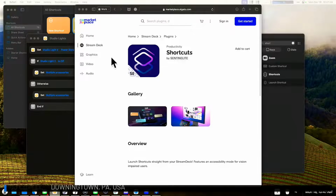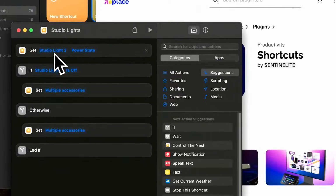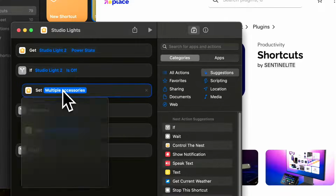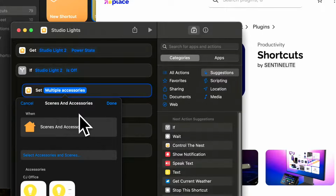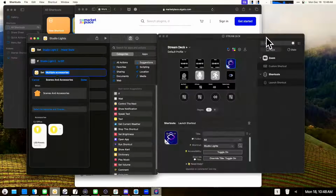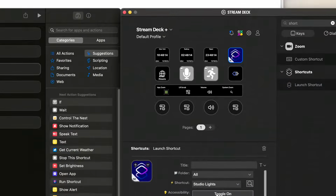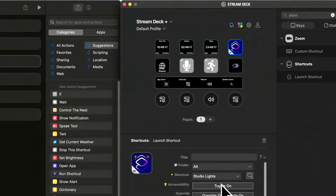Basically, what it lets you do is, here's a shortcut that I built for some lights. I said, hey, if this light is on, then turn it off, or if this light is off, turn it on, and vice versa. So I can change the lights here in the room. And then all you do in your Stream Deck is drag the shortcut over into your Stream Deck. You choose the shortcut that you'd like to toggle, and now you've got a button. That's great. Go, Jason. Absolutely the same. CJ's answer was perfect.